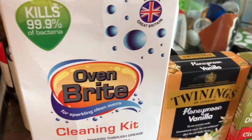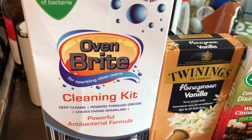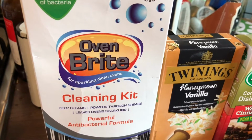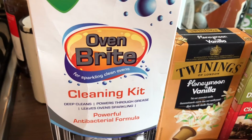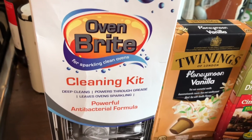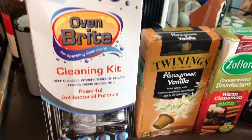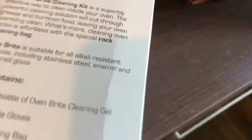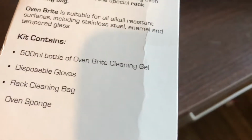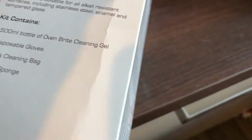So my oven desperately needs cleaning. This is the only one that they had. I normally get one that's in an orange box. I've got a feeling it's the same product, but this was only £1.50 and the one I normally get is £5. So I don't know if it is or isn't, but hopefully this will make my oven clean because it really needs cleaning. It comes with the same things that the other one comes with: the liquid, the disposable gloves, the cleaning bag and a sponge. I don't think the other one comes with a sponge, so I thought I would give that a go.